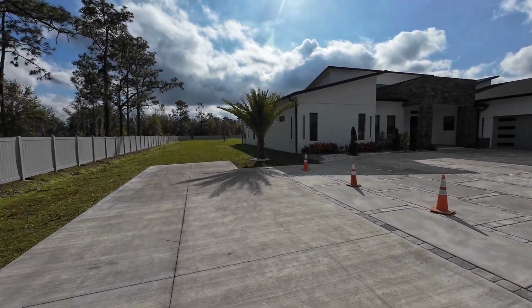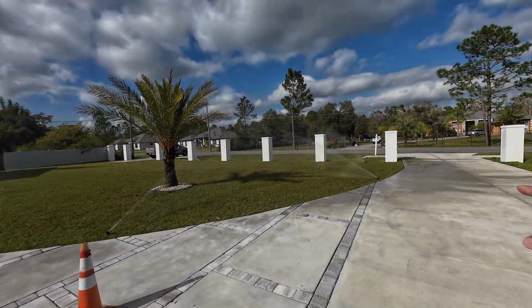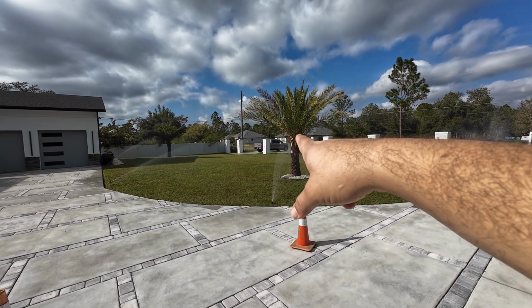So definitely a lot of land in the back of this home. But let's start getting into this one. Now you're going to notice the driveway comes in right over there. You do have this area to park a car, where you see my truck over there.